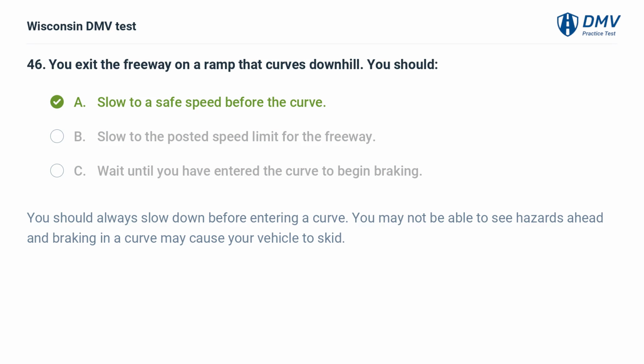A. Slow to a safe speed before the curve. You should always slow down before entering a curve. You may not be able to see hazards ahead, and braking in a curve may cause your vehicle to skid.